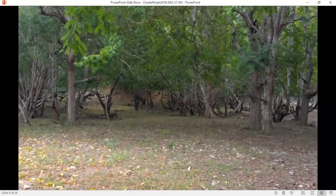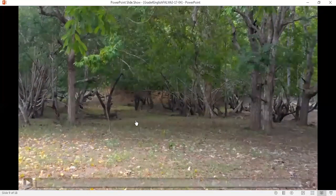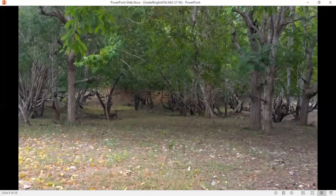Okay, so that was just to show you how they move, how big they are, and how scary they look as well.